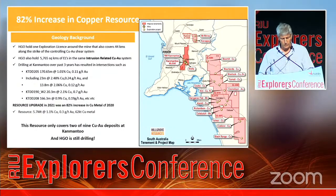Over the past couple of years, we've undertaken the drilling. We've estimated a new resource using the same or similar estimation process that we used in the open pit. We were able to estimate the open pit resources to within a couple percent by end of mine life. We know that that estimation process works. Currently, we have about 62,000 tonnes of copper metal in our current resource, which is an 80% increase on last year's, and we're still drilling. Only two of the nine copper deposits that we have on our mining lease have been drilled so far.